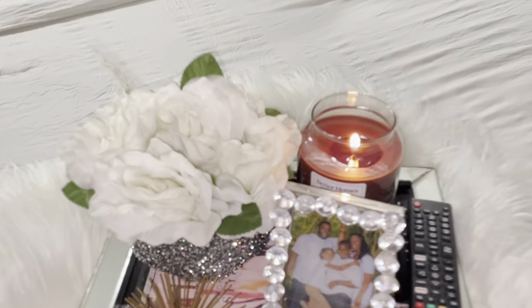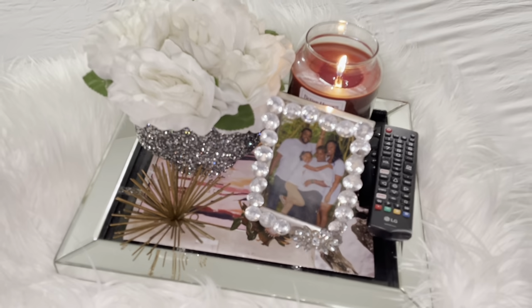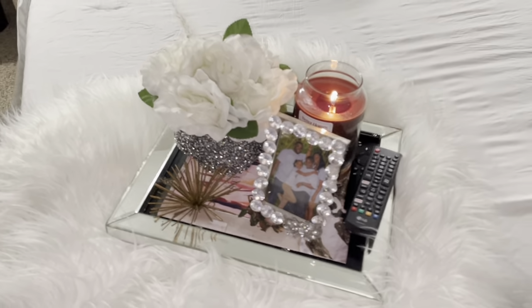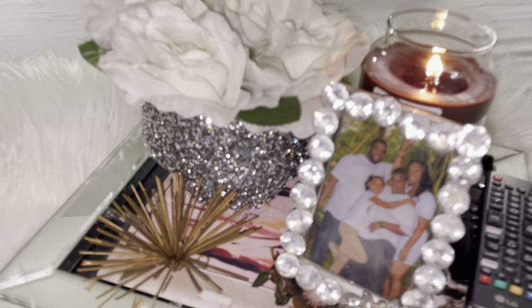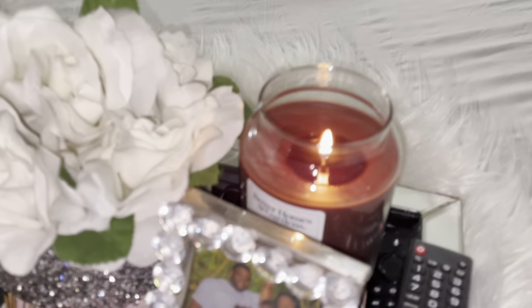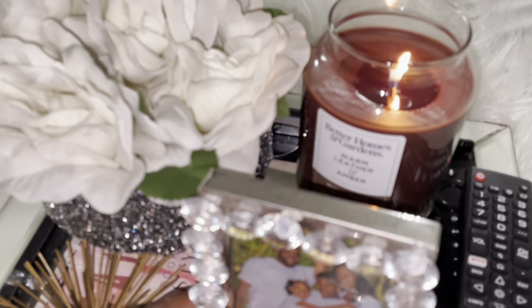I got one of our family portraits on here. That's me and the kids. It was really little. I think it was our first family photos that we took. Just some decor. This little flower thing here I made myself. And then I have my favorite Walmart candle, which is this Better Homes and Gardens warm leather and amber.